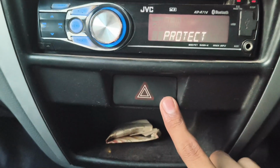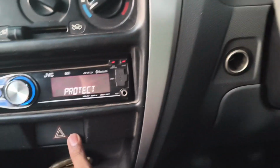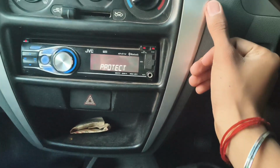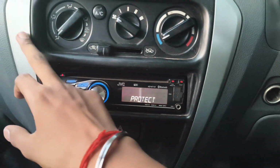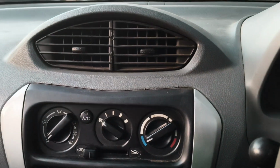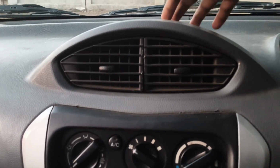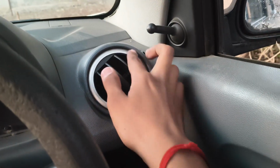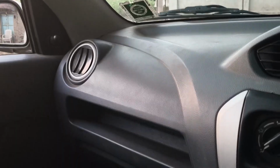And this is the hazard light. Let me turn it on. So let me turn off the hazard light, and here you will get some space, and the silver finish makes the dashboard appeal even more premium. And these are the two AC vents, and here also you would get an AC vent for the driver and also for the co-driver. The AC vents get the silver finish, which makes the look even more premium.